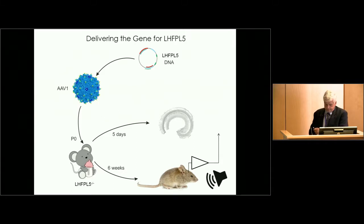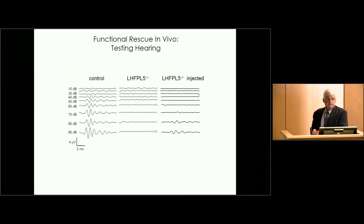So here is a test like that, and this is time, and here we play a very, very quiet click, and there's no response to the brain. Clicks a little louder, a little louder, a little louder.